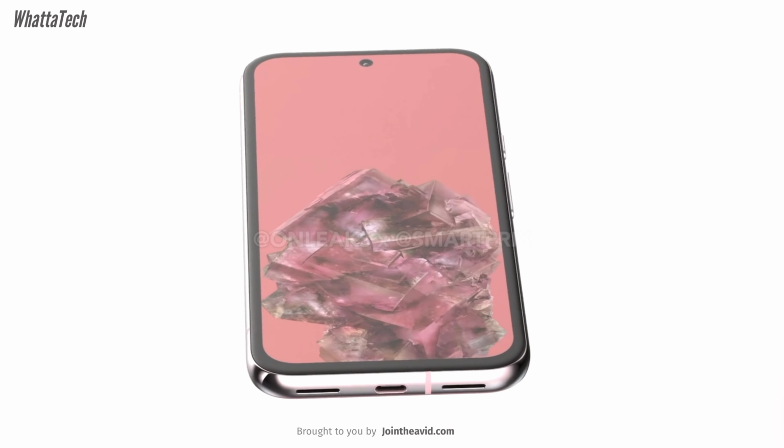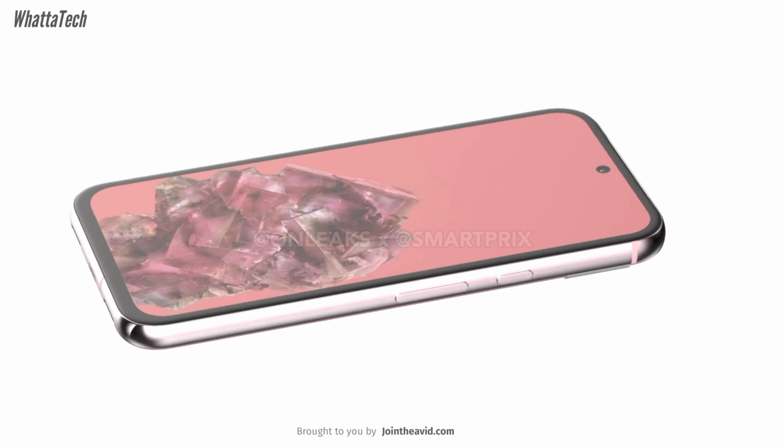But I think we missed one thing, which is that the display bezels are going to be quite a bit thicker compared to the Pixel 8.